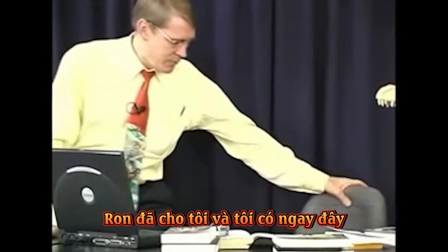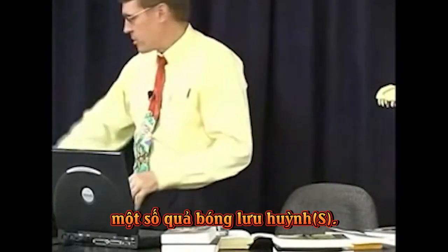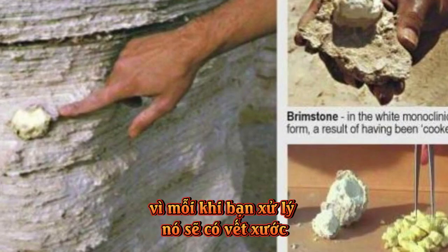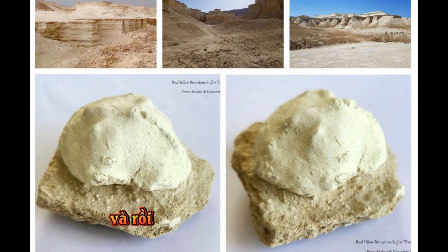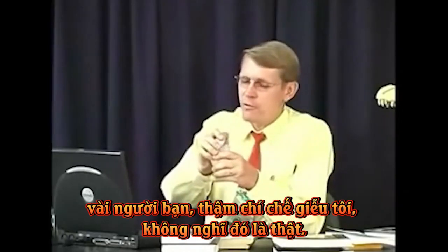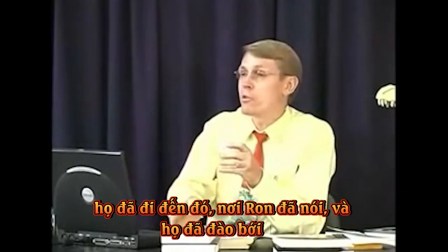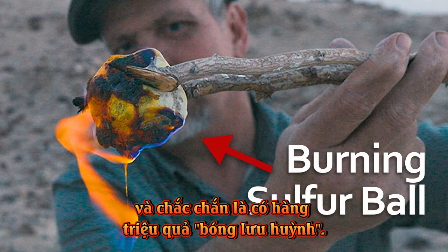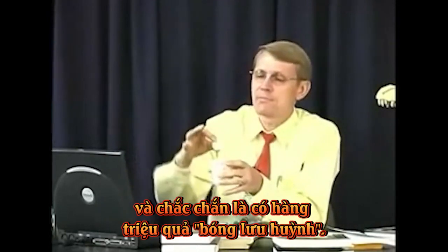Ron gave me, and I have right here behind the curtain, some of the sulfur balls. I don't let many folks handle these because every time you handle it, some rubs off, okay? And then eventually they'll be gone. I've had several friends, even some scoffers, who said, I don't think that's true. And they went over there to the place where Ron said they were, and they dug through the ash, and sure enough, there are literally millions of these sulfur balls.